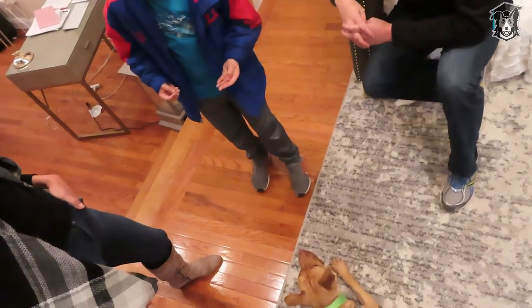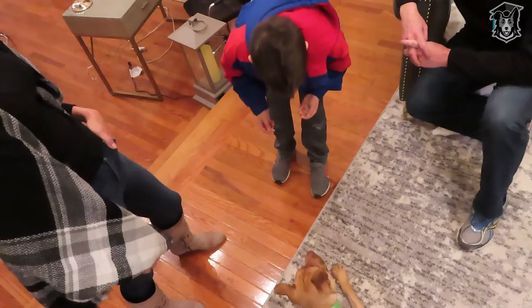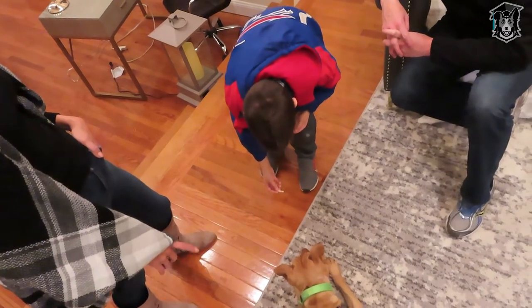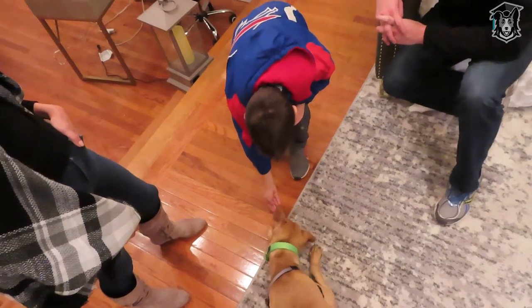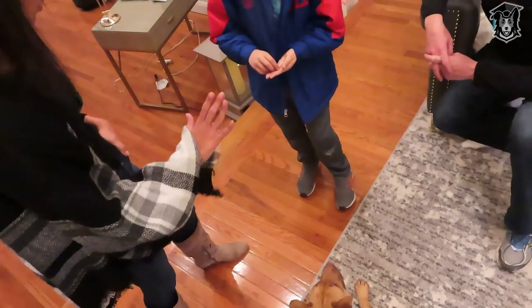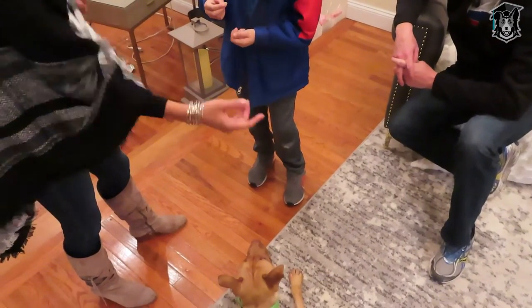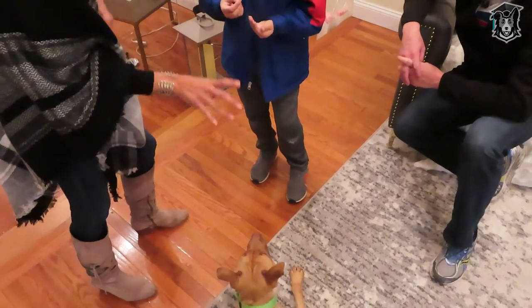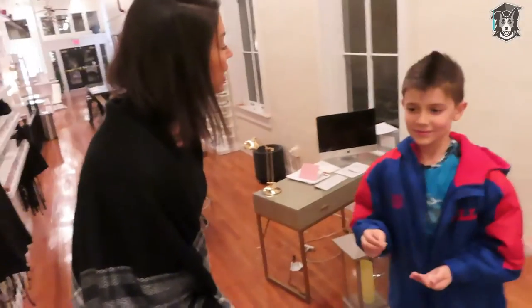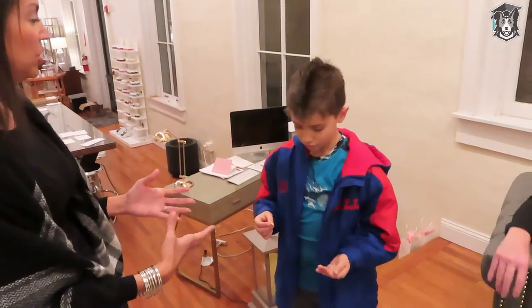Okay. Stay. Easy. Very easy. Look at her right now. Good girl. You see, her tail was completely still, and she was waiting patiently. So when she does that, you want to go. But you don't want to take too long, because then she's going to start getting excited. She's waiting for you, but she can't wait forever.